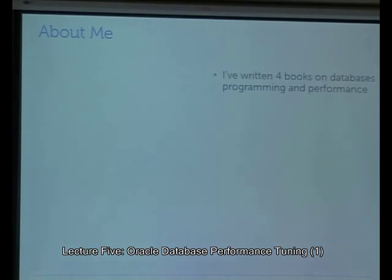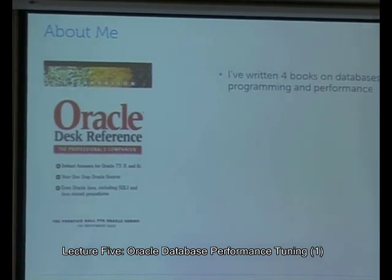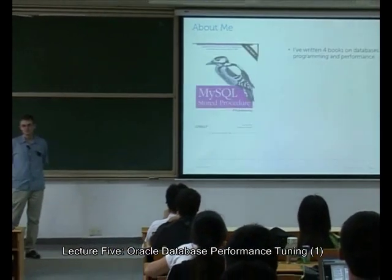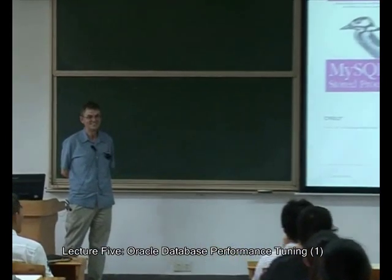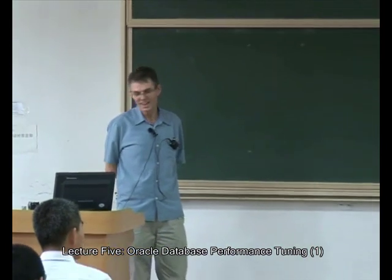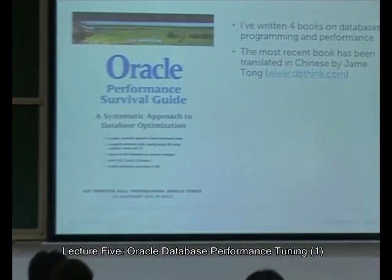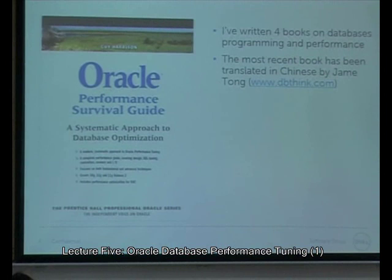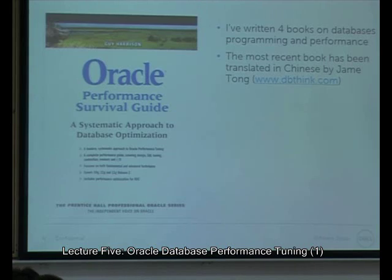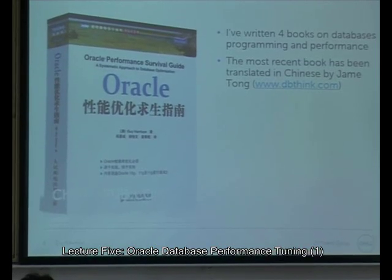So I've written some books on databases for about 15 years, 4 books, mostly on Oracle, one on MySQL. This is the latest one, Oracle Performance Survival Guide. This book is translated into Chinese by James Tong. That's his website. It's all in Chinese, so he translates Oracle database things into Chinese. So this is the book translated into Chinese, so you can read it if you need to.